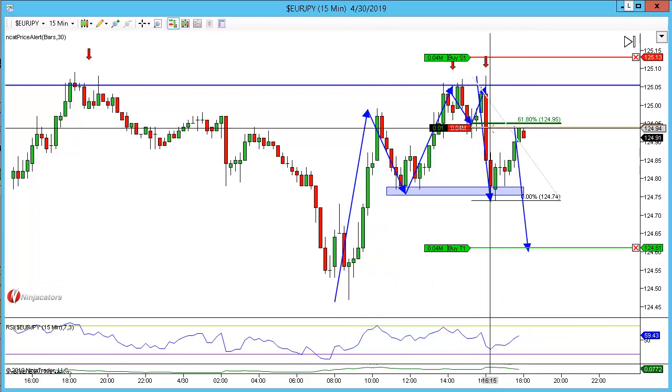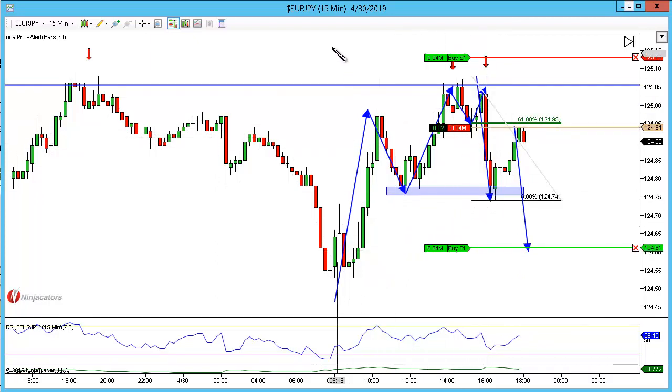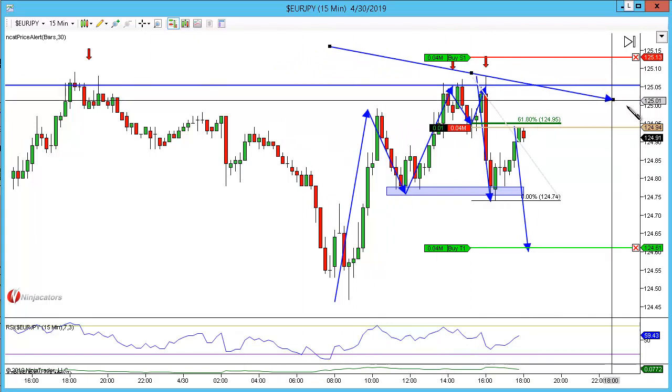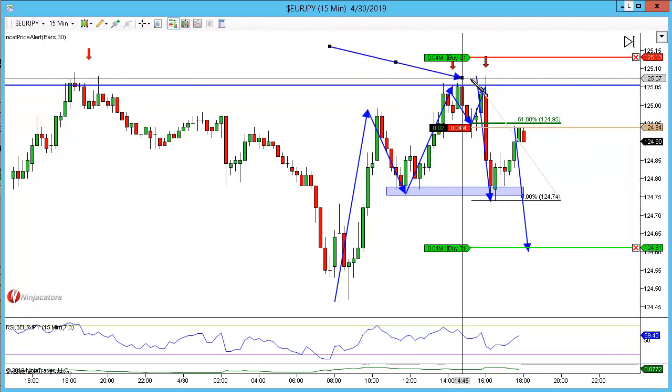But this has also offered a very nice reward to risk. So I'm very happy taking this trade without the initial structure low. Stops just go 5 pips above the high. The reason for that is because this is a major level of structure. We have a psychological number here, 12500, and this is a triple test as well.